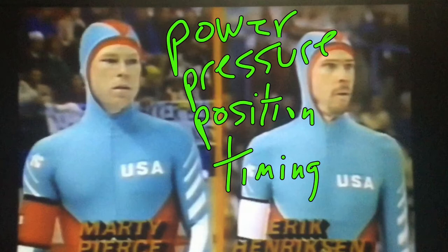What makes a skater great? Back into the archives today, 1988 Calgary Winter Olympics. A couple of teammates of mine, Marty Pierce and Erik Henriksen, at the line for the 500 meter. Marty, just a star all through his career, made a couple Olympic teams. Had a slip here, so did not have a great performance. Erik Henriksen, also in this race, the 500 was not his best race.